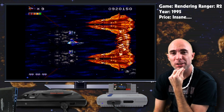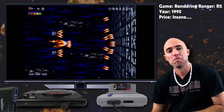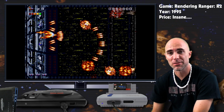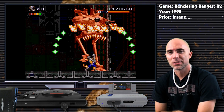It's the most technically impressive 16-bit game I've ever seen. I'd say it's more impressive than most Neo Geo games I've seen. More impressive than maybe even Saturn and PlayStation shmups I've seen. It looks amazing. The pre-rendered visuals, of course, are like Donkey Kong Country, and it just looks amazing.